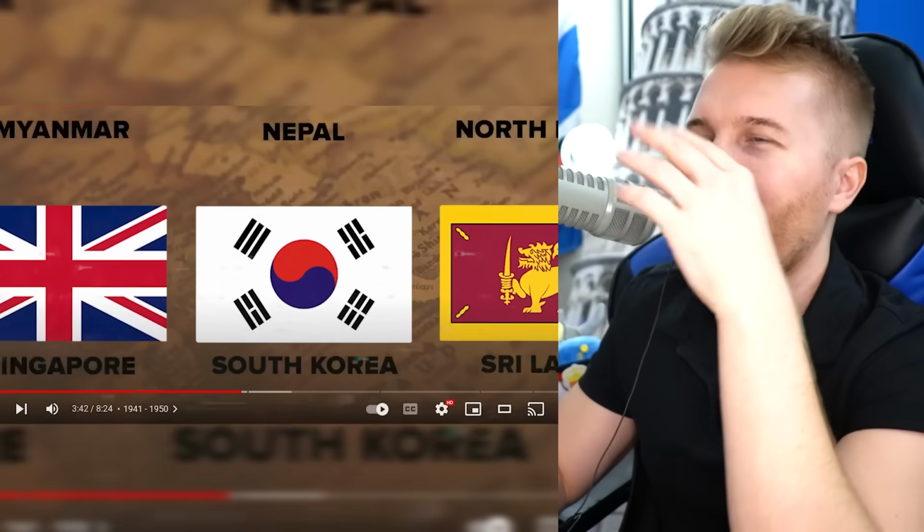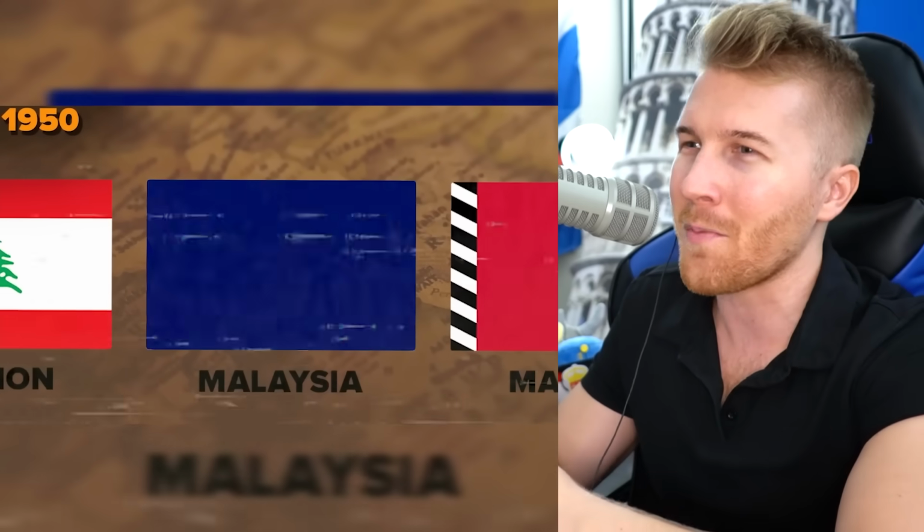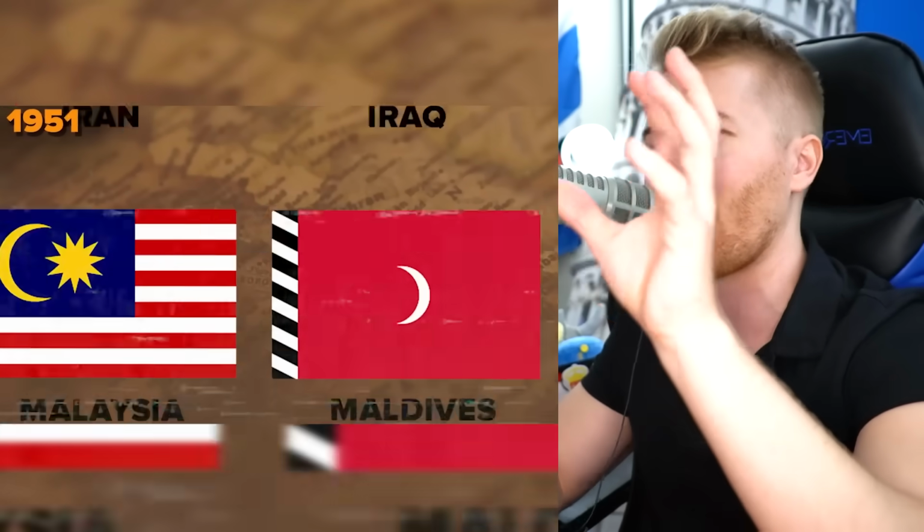Oh, I actually did not even know that was a different version of the South Korean flag. I really guess I should learn more of the Korean alphabet. I don't know if those are Korean alphabet letters, but I think I would have recognized it if I spoke Korean, I would assume. Malaysia now is officially independent, I guess. Sri Lanka is going to get rid of, well, they're going to kind of just switch the things. They're going to keep that yellow border around.